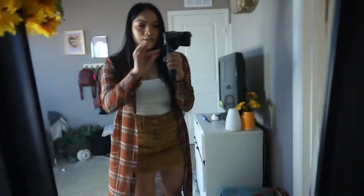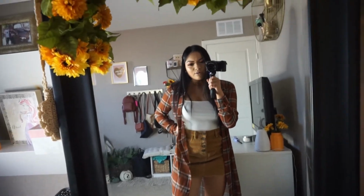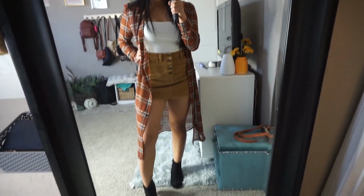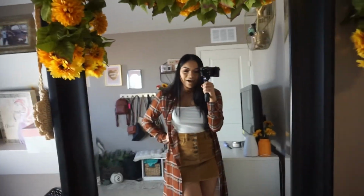But yeah, I don't know, what should I wear this outfit? I feel like it's cute, but something's off. I don't think the skirt goes with, I don't know, it's cute, but I don't know which one to wear. I guess you guys will see in 1 minute what I decide to wear.